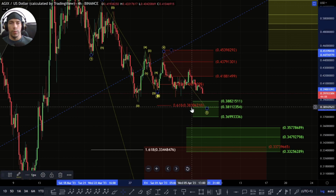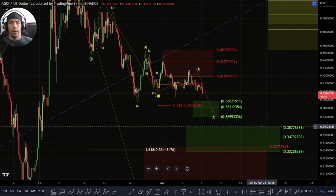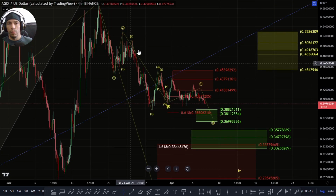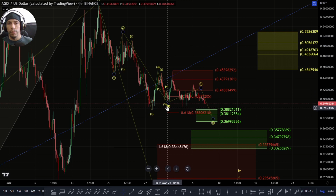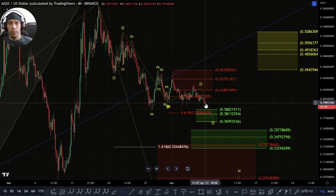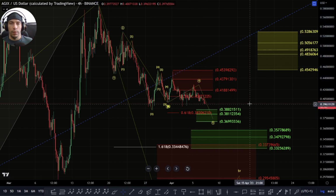This is still viable. If we do get this as a triangle, potentially this could facilitate this, where this fourth wave actually comes down lower here, and we get a fifth wave where we look at this as a one into there, two, one, two, three, four, five into here, a fourth, and then as a triangle it would work. It wouldn't really work as anything else, so gonna have to keep an eye on it.